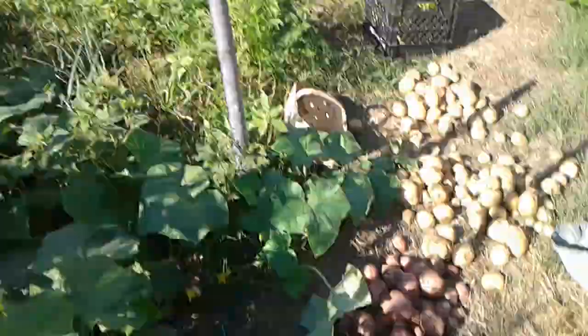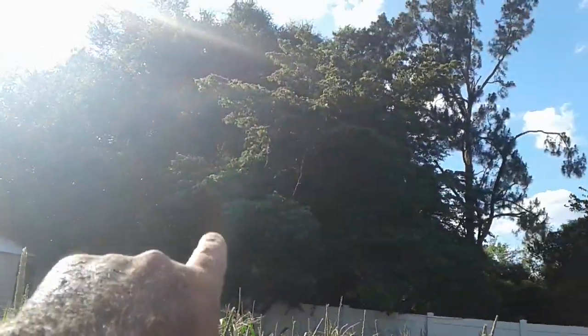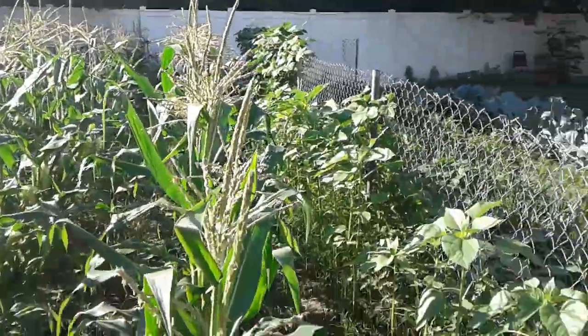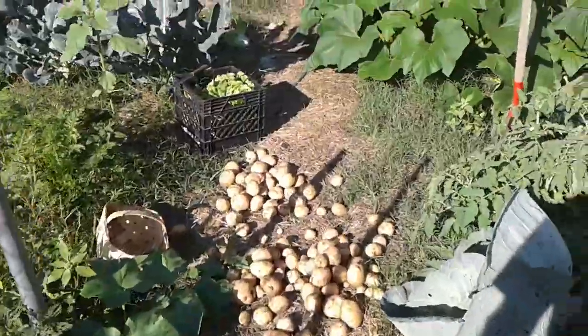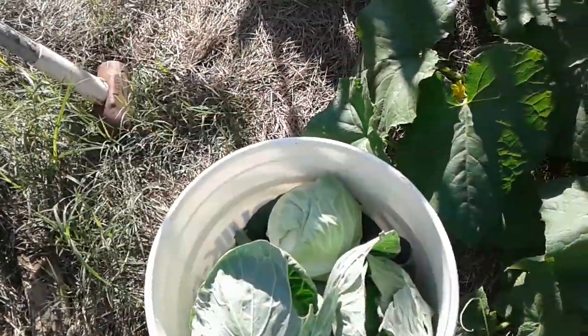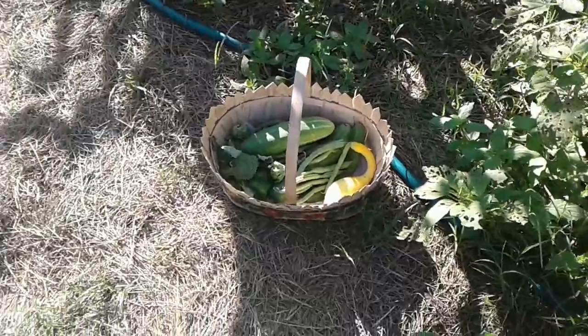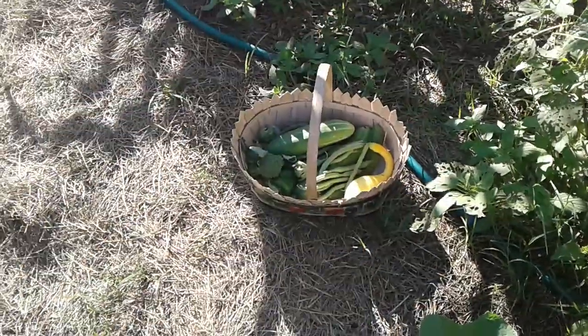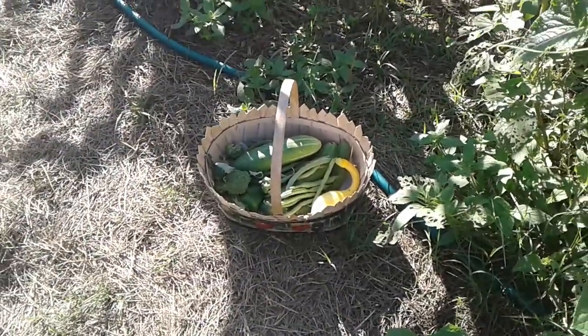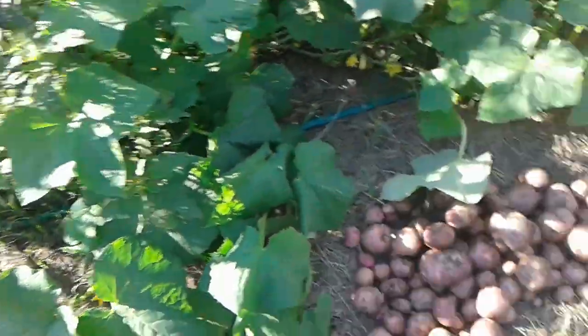These are a bunch of small cabbages. I kind of had them in a bad place. If you see right now, see how the shade is. Those trees right there, they were smaller cabbage. This is the best cabbage. I got some in the house. I'm going to give my mother-in-law a couple of these little ones. I'm going to ferment some sauerkraut. Got some more green beans, little squash, cucumbers. I'm fermenting some cucumbers inside, but I'm still getting shoots.